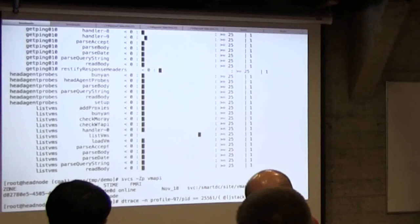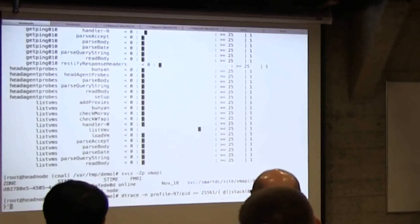Usually you don't need those arguments, those are just tunables, but it's not necessary. What did I miss? Out of the box.